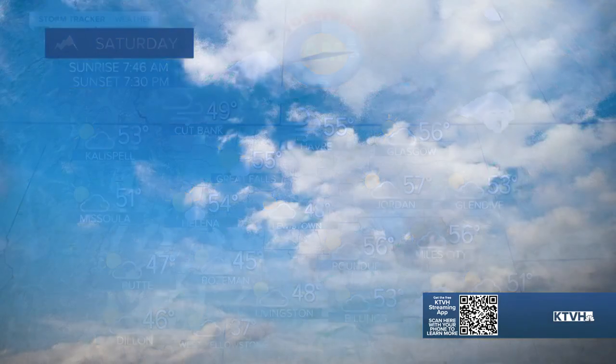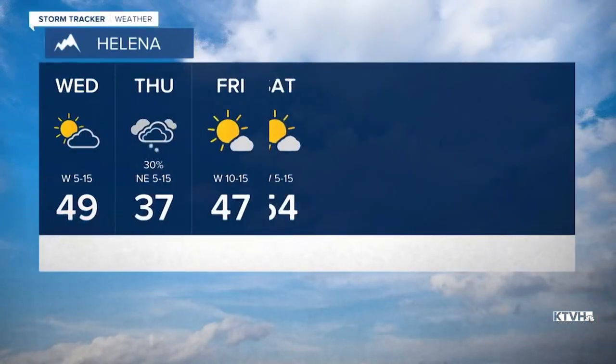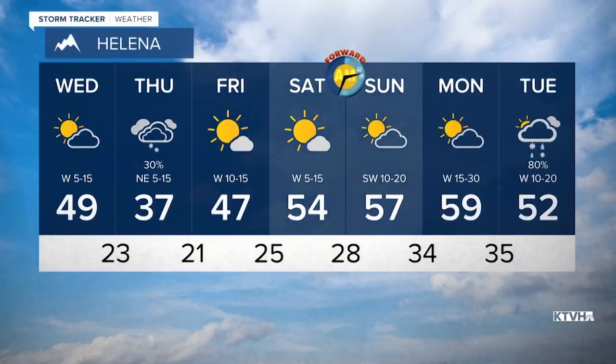And then Saturday, everybody's working for the weekend, remember? Temperatures up into the 50s. And unfortunately, it's the shortest weekend of the year. We only have 47 hours because we spring forward.